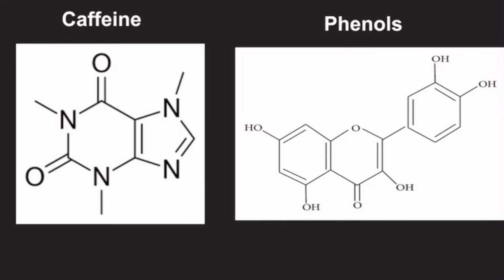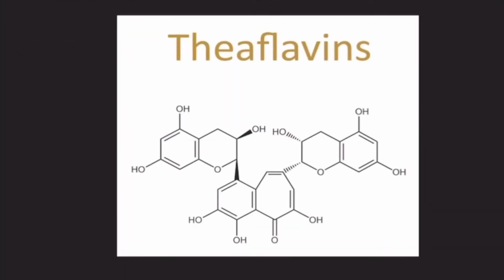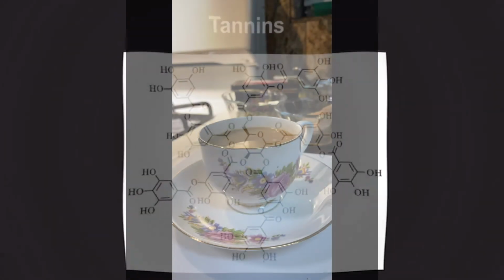When brewing the tea, lighter compounds such as caffeine and phenols diffuse first. Then the heavier compounds such as theaflavins diffuse. And at last, polyphenol compounds such as tannins, which make the tea bitter, will be extracted last. However, tannins bind to proteins such as casein, which is found in milk. Tannins like to bind to the proteins in the milk rather than proteins found in our saliva. This allows us to avoid the bitter flavor from the tannins.